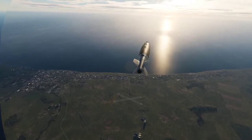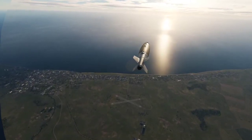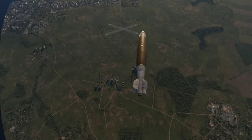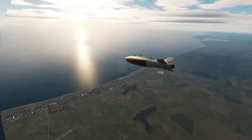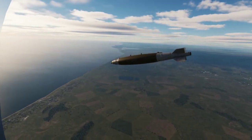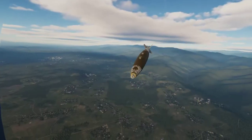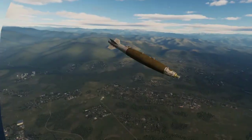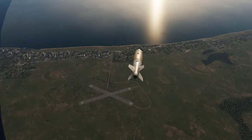Come on, nose left. Yeah, that ain't turning, eh? That is a stall. That bomb is no aspect. Yeah, that's a dud. That's a bad bomb. Bad bomb. Bug run. Huh. I see.